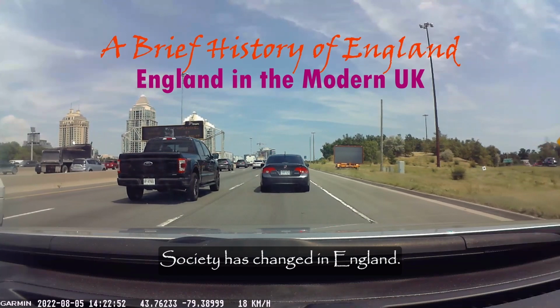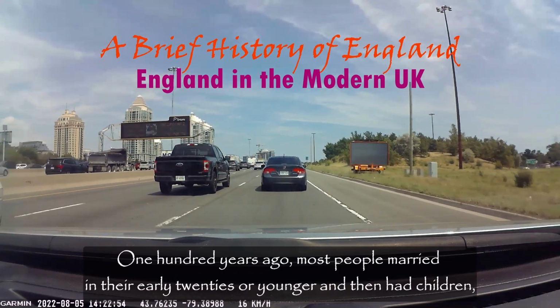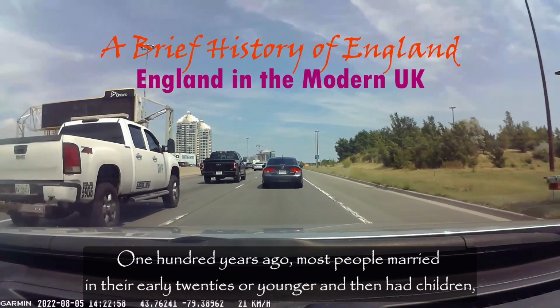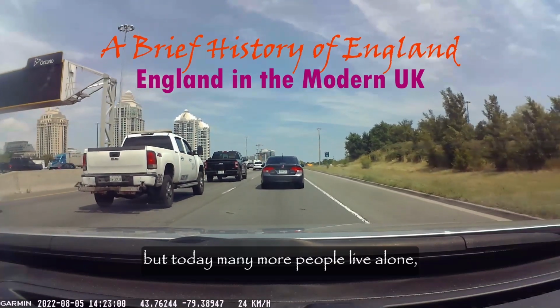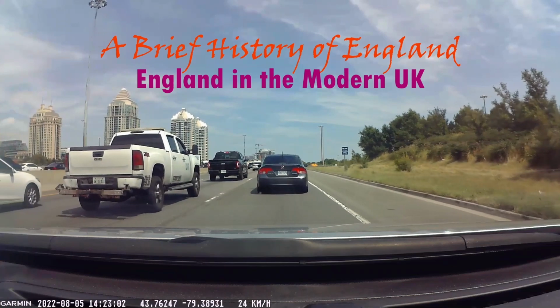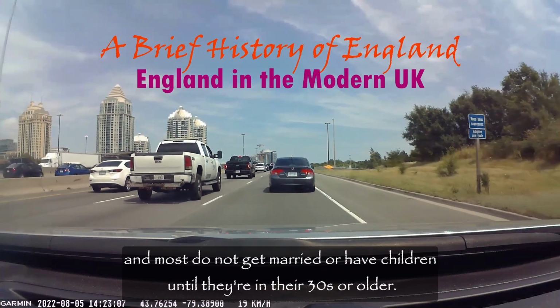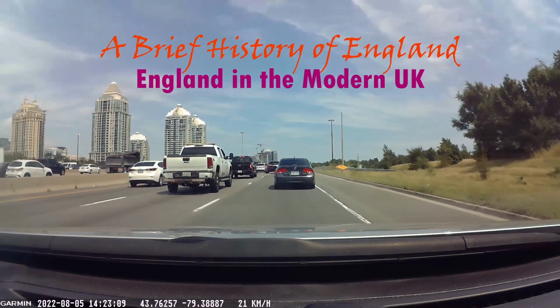Society has changed in England too. 100 years ago, most people married in their early 20s or younger and then had children, but today many more people live alone, and most do not get married or have children until they are in their 30s or older.